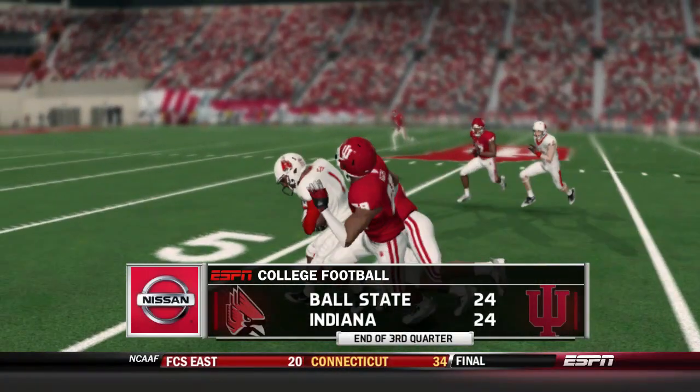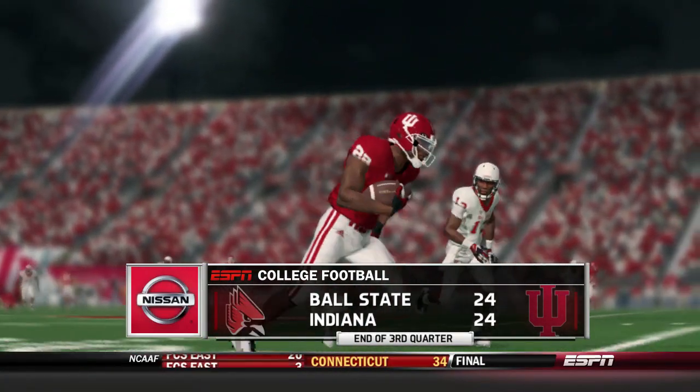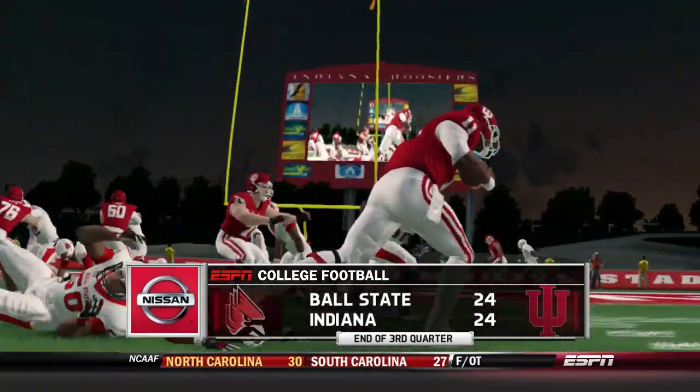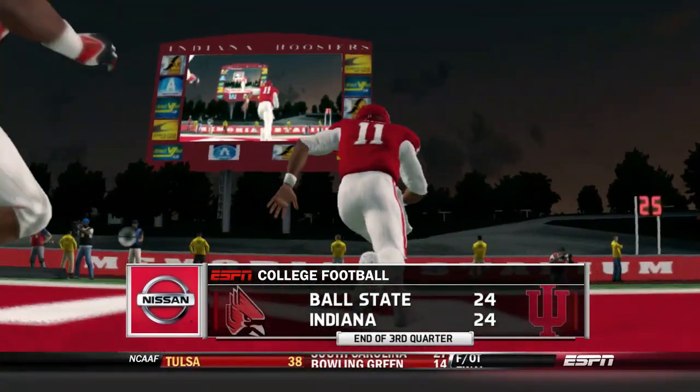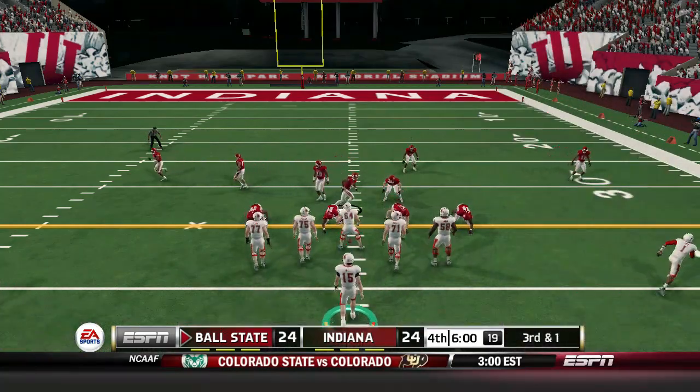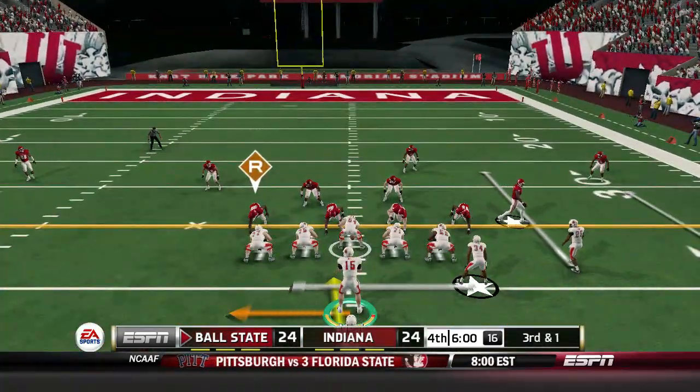And both offenses have looked good. Both defenses have made good plays. 24-24, kind of a high-scoring game. Can Indiana get a stop or force them to a field goal and get the ball back and win it? Or will Ball State prevail on this drive?